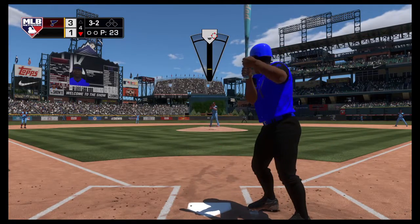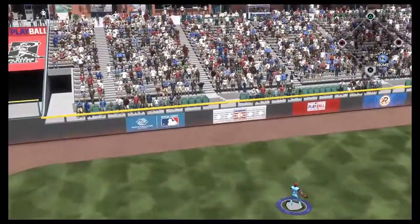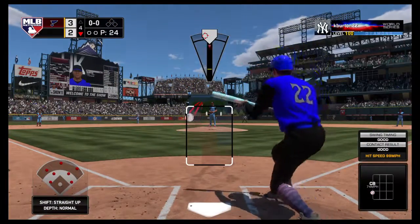From 0-2 to 3-2, what a great at-bat to start this inning off. Hey, this could be a productive inning. Now a swing and a deep drive to left. Into the bleachers and gone. So the bases are clear now following the home run.